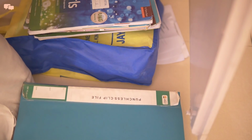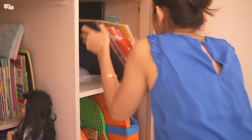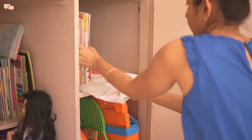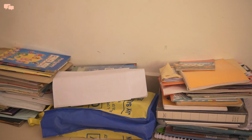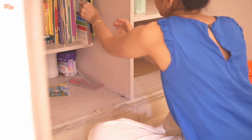To make my job easier and quicker, I had a blueprint in my mind of what I wanted and why I wanted it that way. With growing kids, things change so fast that even the frequency of decluttering increases. I'm glad this new change pushed me to take this action again.